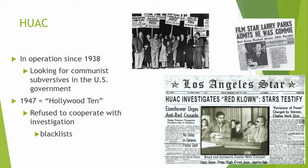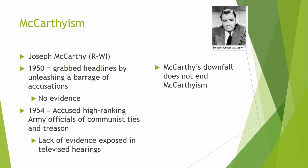Once they got out of jail, they realized that Hollywood had shunned them, that they had caved into HUAC's pressure, that they had been blacklisted. No Hollywood studio would hire them. And so this contributes to this fear of speaking out, or a fear of, do you really know the people that you're working with?